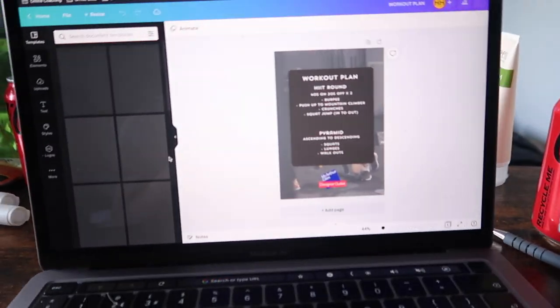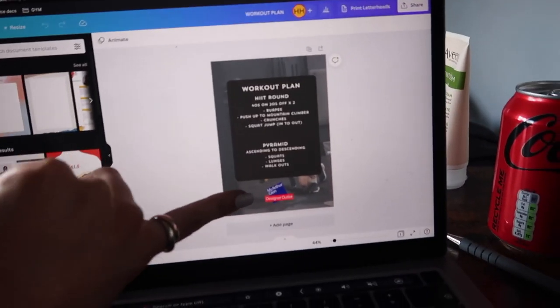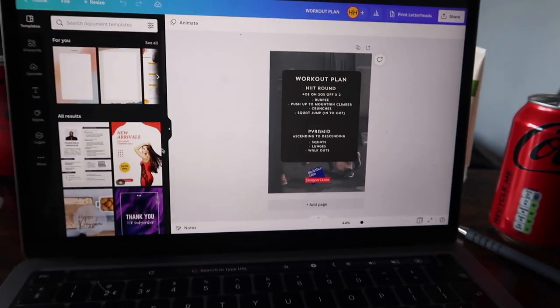Workout done. Just thought I'd come and show you all of our new Nova t-shirts. So we've got some black ones and then we've got some grey ones, which we've not had grey before. But I've literally just written up, as you can see, the workout for today at the Designer Outlet Village, which is exciting.